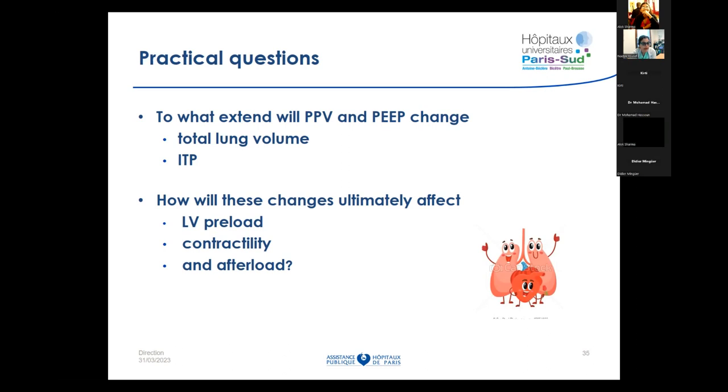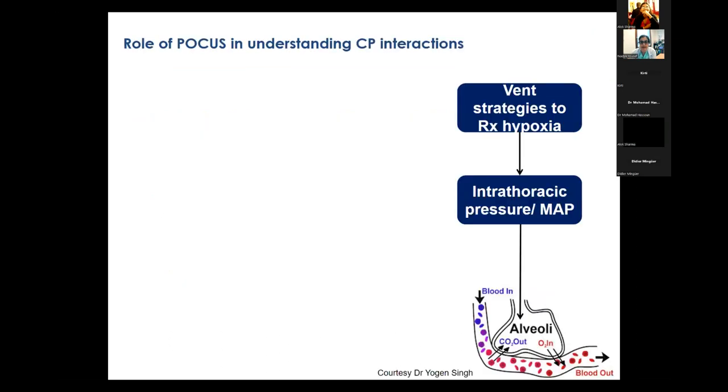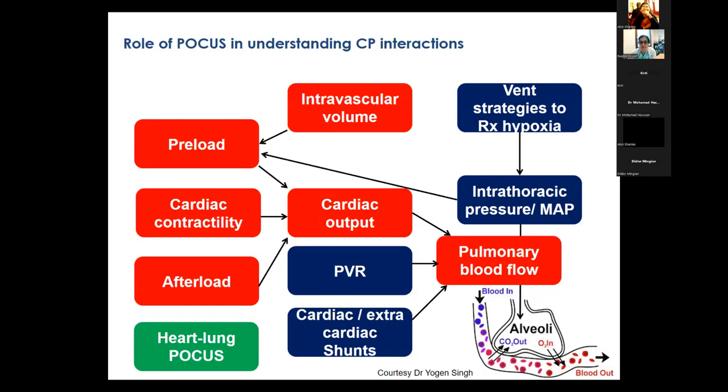So practical questions that we might ask ourselves are, to what extent will progressive pressure ventilation and PEEP change the total lung volume, and then this intrathoracic pressure? And then how would that again ultimately affect our left ventricular preload, contractility, afterload? And how could we actually be able to monitor all this?